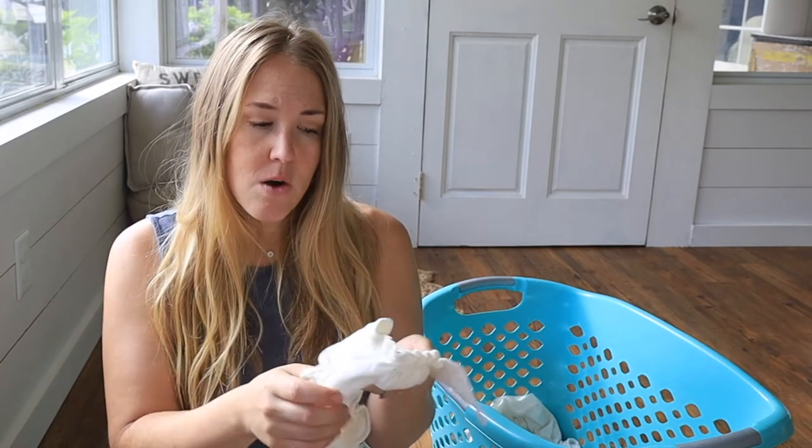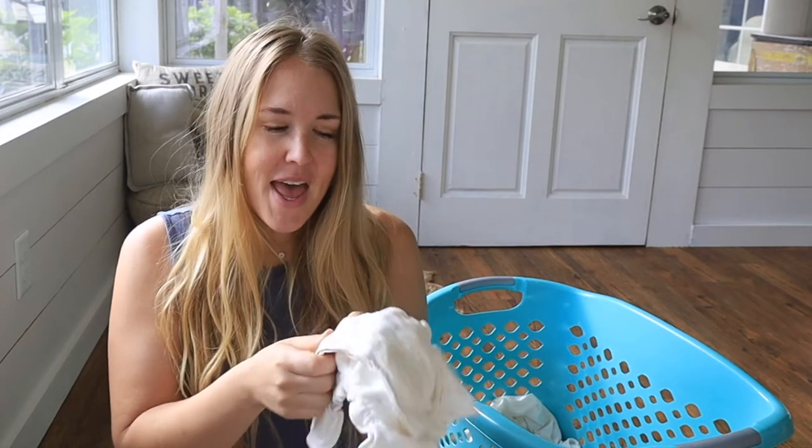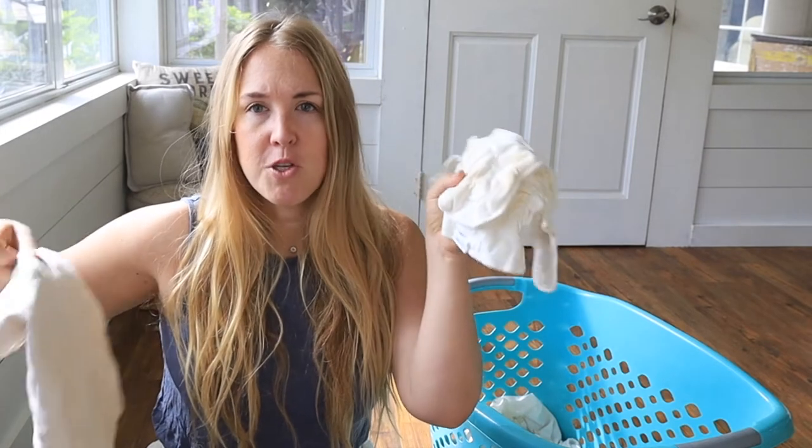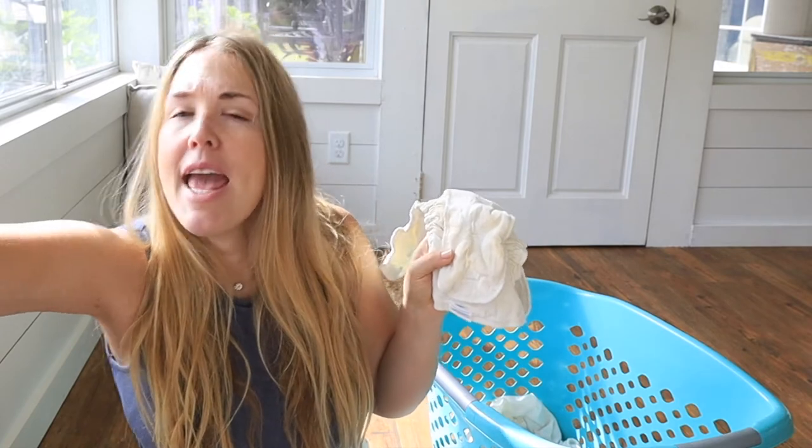But I do love the Esembly diapers, and I really want these to hold up for quite a long time. They're not quite as cheap as just buying a little flat diaper like this, but they work so much better. I'll talk about that a little bit more when I actually show you how to put these on. But hanging them in the sun just does miracles for stains.